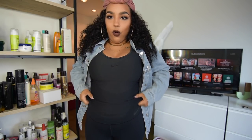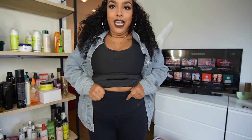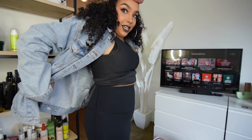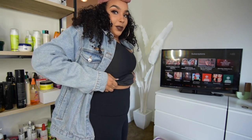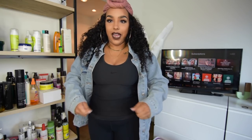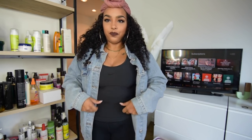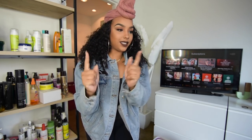This is a sculpt top, if you guys can see, so I'm trying to suck it in as much as possible. But this tank top is spandexy, so it's fitted, so still not all the way comfortable, but we're almost there as far as working out and all that stuff goes. But yeah, this is the look here. I don't know how in focus I am. Hopefully it's clear enough for you guys to see.